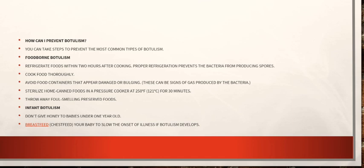How can I prevent botulism? For foodborne botulism, refrigerate the food within 2 hours after cooking. Proper refrigeration prevents the bacteria from producing the spores. Cook the food thoroughly. Avoid food containers that appear damaged or bulging. This can be a sign of gas produced by the bacteria. Sterilize home canned foods in a pressure cooker at 250 degrees Fahrenheit for 30 minutes. Throw away foul-smelling preserved foods.